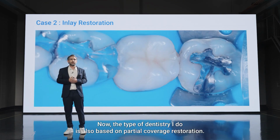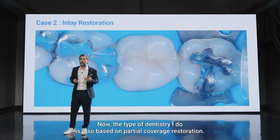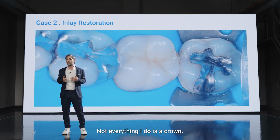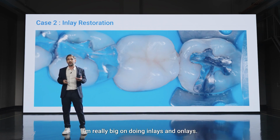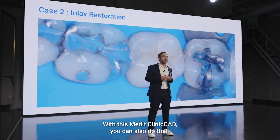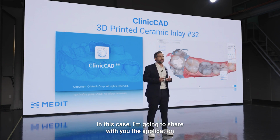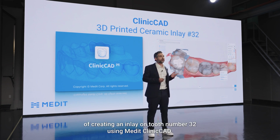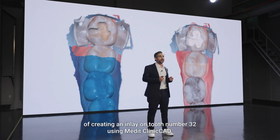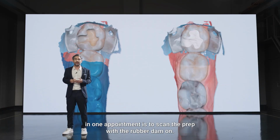So now the type of dentistry I do is also based on partial coverage restoration. So not everything I do is a crown. I'm really big on doing inlays and onlays. That's what biomimetic dentistry is all about. So with this Medit ClinicCAD, you can also do that. So in this case, I'm going to share with you the application of creating an inlay on tooth number 32 using Medit ClinicCAD.